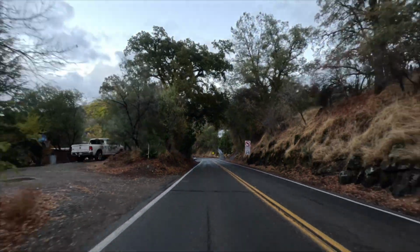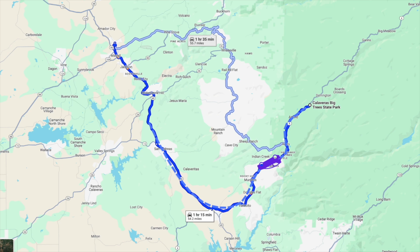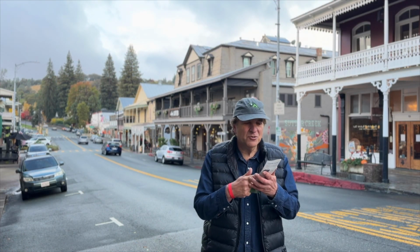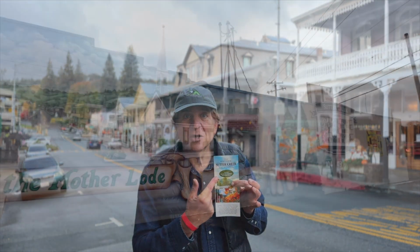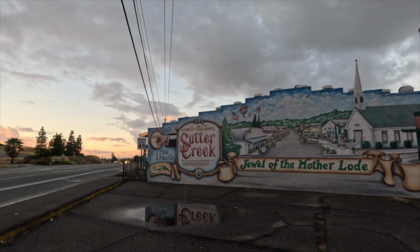Time for an hour's drive and part 2 of the Gold Country road trip. Alrighty, now we are in Sutter Creek, which according to the brochure is the jewel of the gold country, founded in 1854 and looking mighty nice. Shall we take a look around?